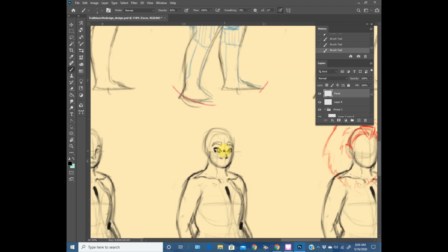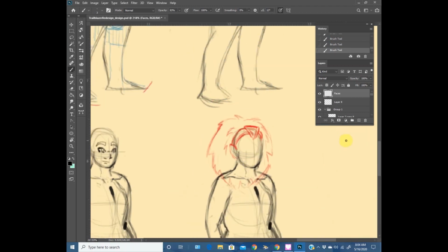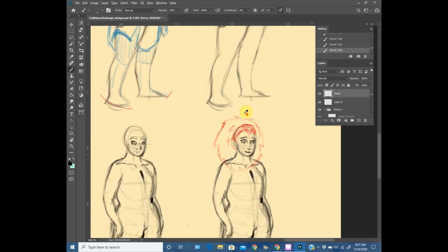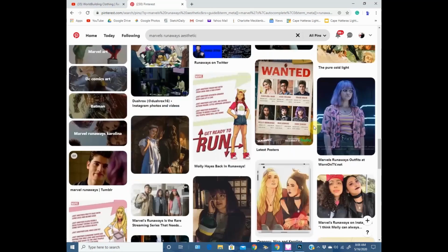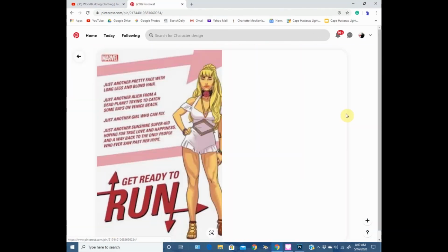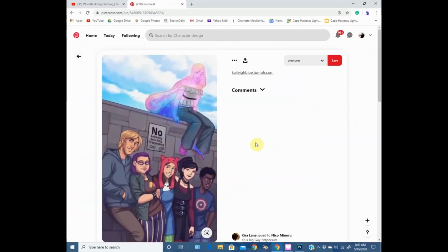Alright, as you can see here, I'm just playing with different facial features that might look good. Different eye shapes, different eyebrows, different noses. In my experience, what really determines the personality of a face is usually the nose. The centerpiece, I guess you could say.